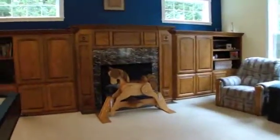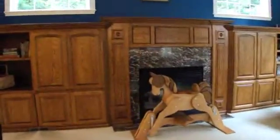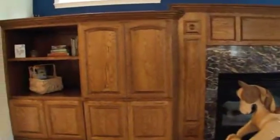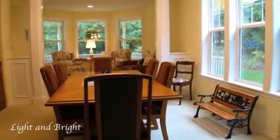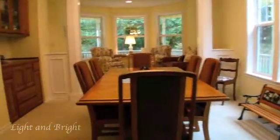The wonderful family room features a marble fireplace, large built-in entertainment center, high ceilings, and lots of natural light. The formal dining room has large windows for an abundance of light, plus built-in cabinets for extra storage.